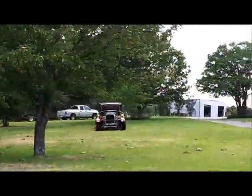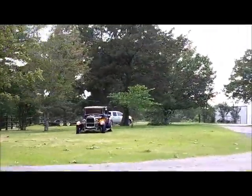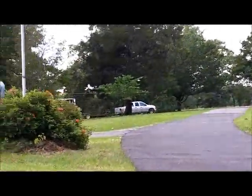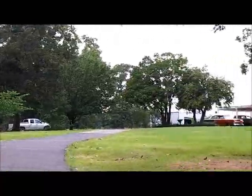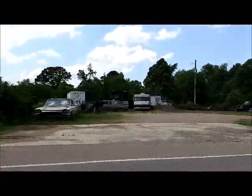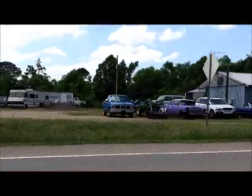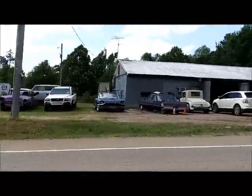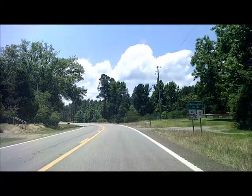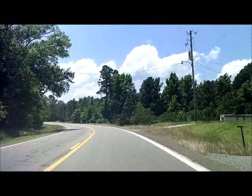Also spotted this house from the main drag northwest of Nashville, and it's not too far from the garage that I have clips of coming up next. Here's the garage that's on the main drag west of town with the Thunderbirds and other old cars. We are entering Washington.